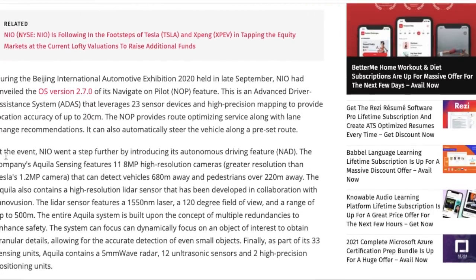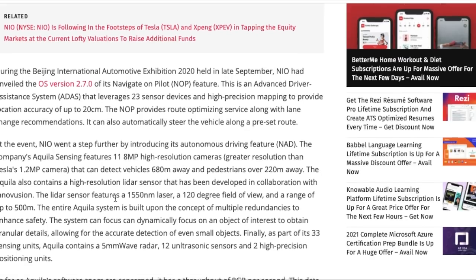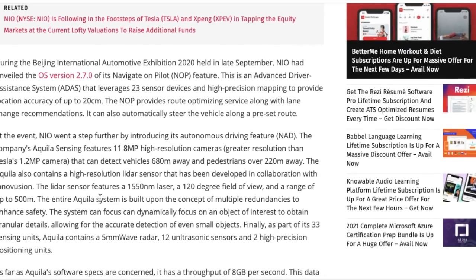At this event, NIO went a step further by introducing its autonomous driving feature, NAD. The company's Aquila sensing features 11 megapixel high-resolution cameras. These are pretty technical things, but they essentially said that the entire system is built upon the concept of multiple redundancies to enhance safety. They made it so overly safe that consumers are going to want to trust it, and the regulators are going to allow this software in their cars, allow people to purchase cars with this NAD software, the fully autonomous software, and allow them on their roads.